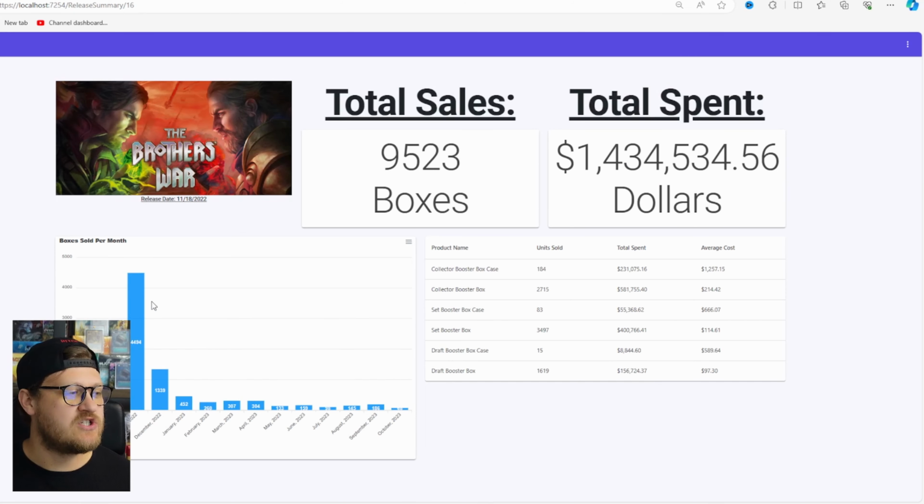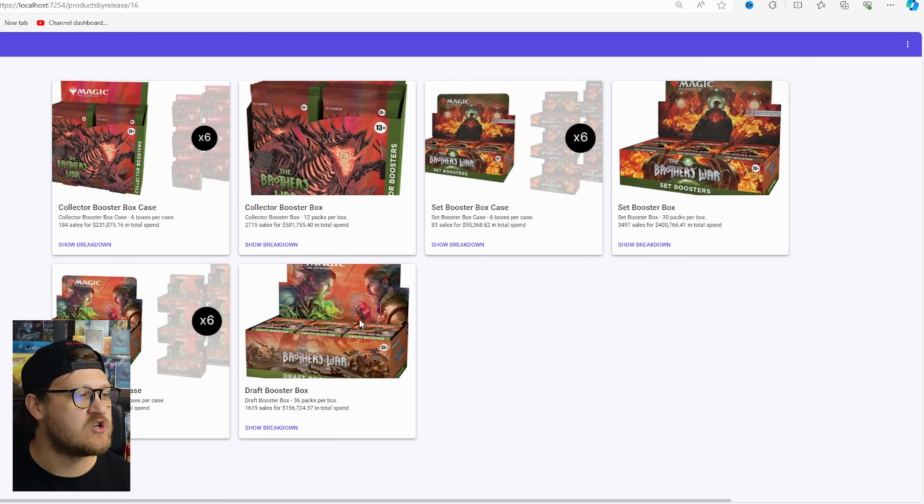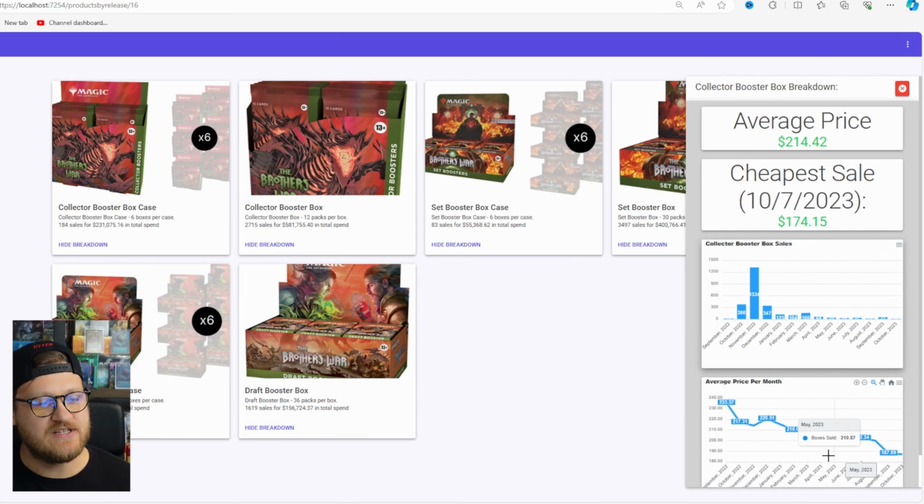So The Brothers' War saw that experience that we talked about with Magic: The Gathering. On release, we sold a ton of boxes, and then instantly it fell off as the product released on November 18th, and then the following month in December, while there were no product releases, we also didn't really have any reason to buy this box. Now we see that trend going forward, and we saw the result of this being that the product went on Amazon and was offered for a cheaper price. And when that happens, we get things like here, the Brothers' War Collector Booster Box, where we have seen the price over the long term just go rapidly down.